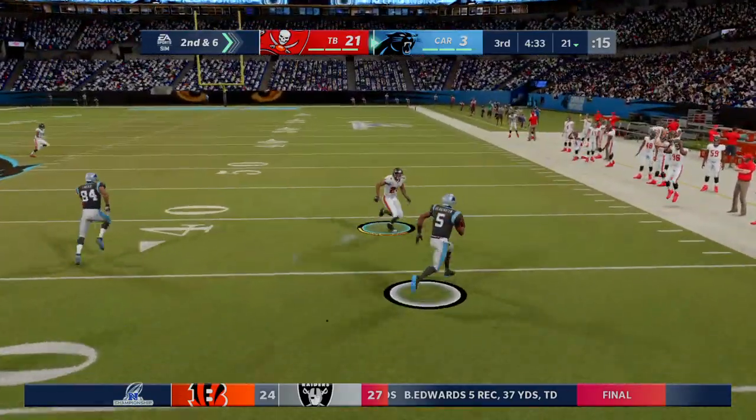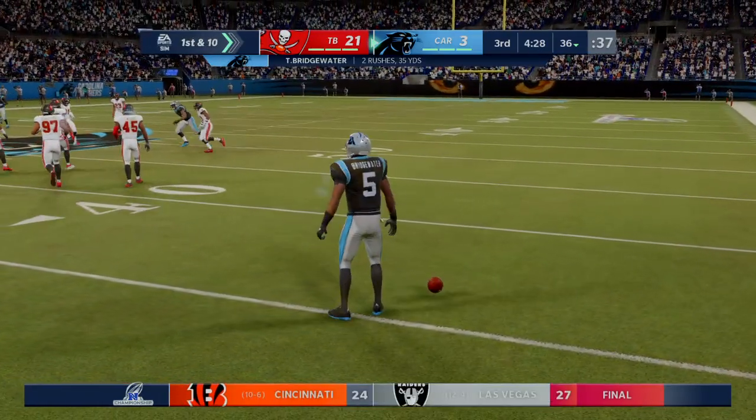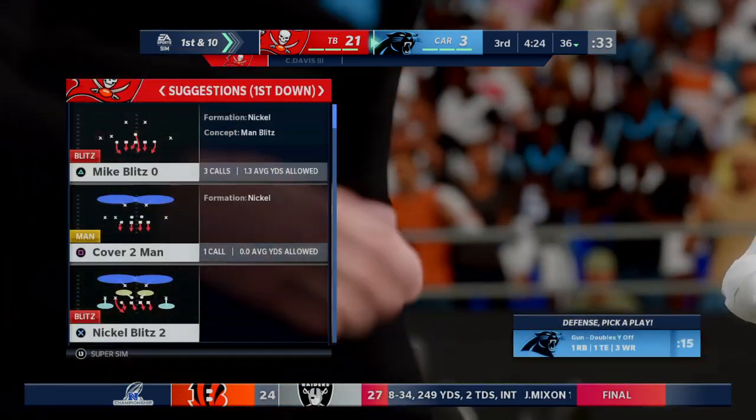He'll run it. And he's taken down, but able to slip across the 35. The escapability in evidence there. Is that one good for 15 in the first?